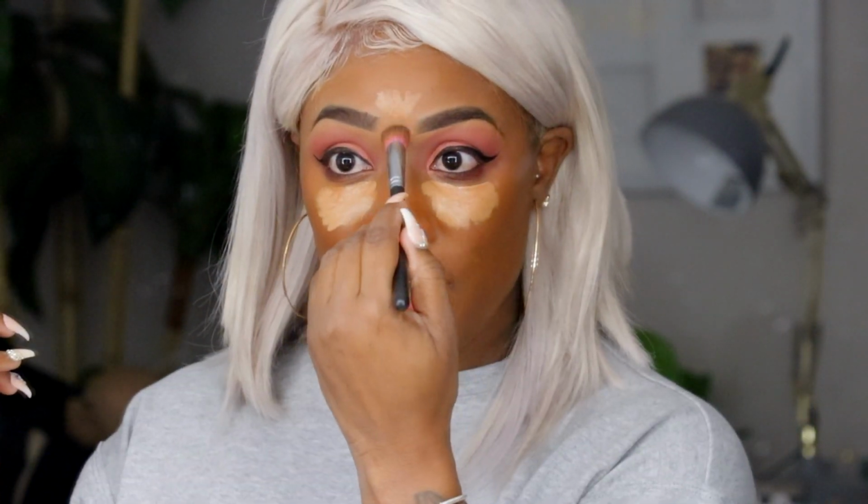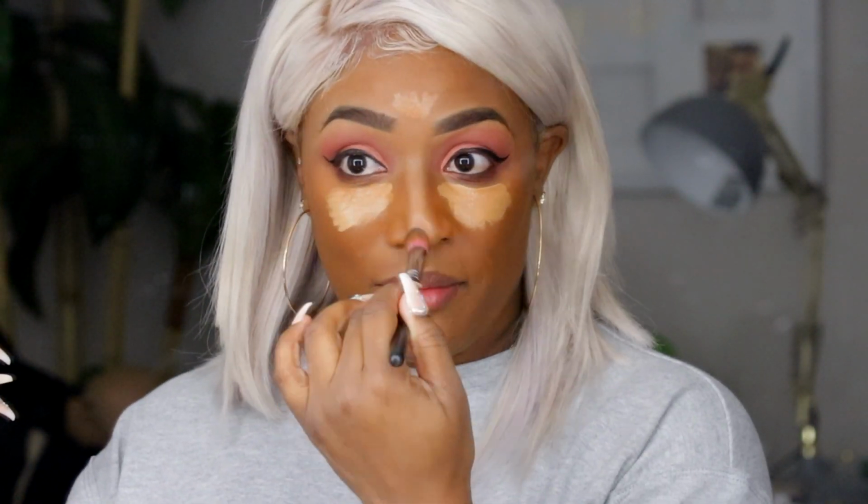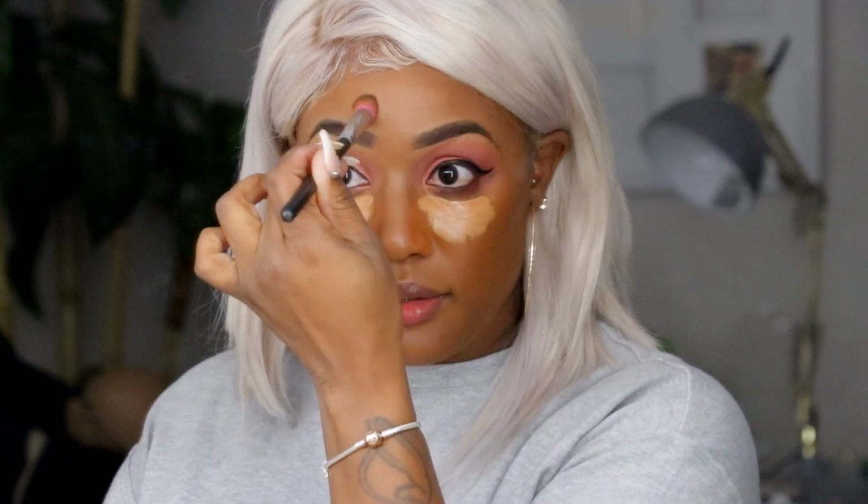Alright, so get the nose. I feel like when you apply highlight to your nose, your nose already automatically looks snatched up. I mean, I feel like I got a small nose anyway, but I definitely feel like it already looks kind of snatched when you highlight your nose. Is that just me? I just always felt like that.